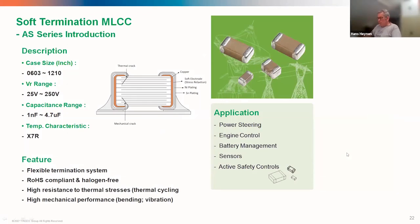Then we arrive at the last part of this presentation, the MLCCs with the capability to mitigate the effects of mechanical bending, vibration, and thermal cycling stresses inside the car. It's the AS, with the S from Soft Termination, Series. We produce it in 0603 to 1210, up to 250 volt, and with capacitance ranges 1 nanofarad to max 4.7 microfarad with X7R as the ceramic.